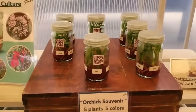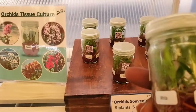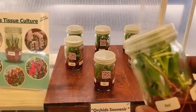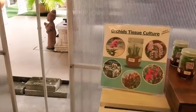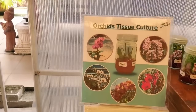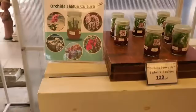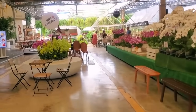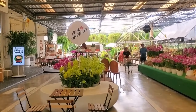Oh, these are souvenirs. Okay, that's interesting. So I guess these are the colors. This place is really large. So in this section, we actually have the displays.